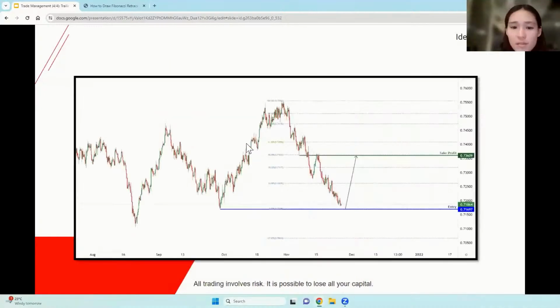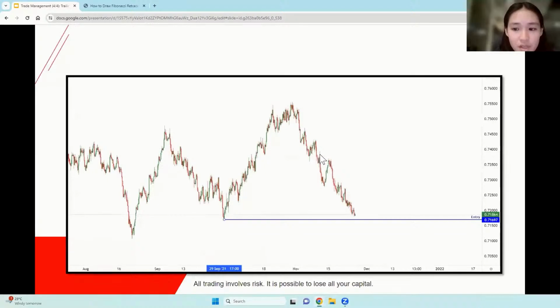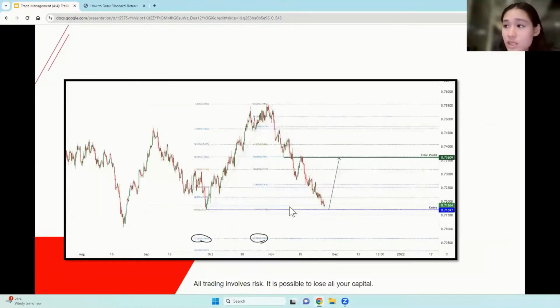Let's look at some examples now. So in this example, we have a swing low here, and we've placed our buy entry at that swing low, and we have a Fibonacci 50% retracement that supports our take profit level. Our take profit level, as you can see here, is an overlap level because we have a swing low and a swing high that line up nicely at that level. So you can see our entry is at that level.